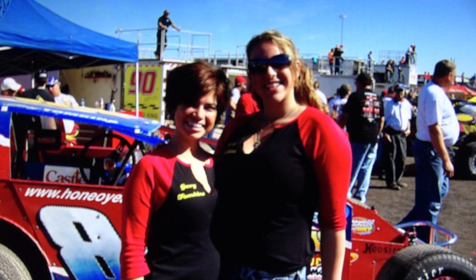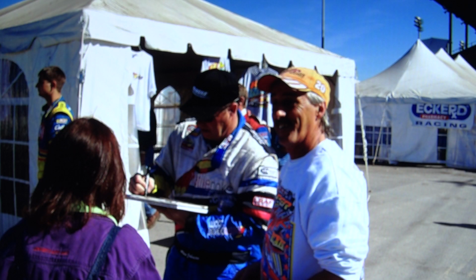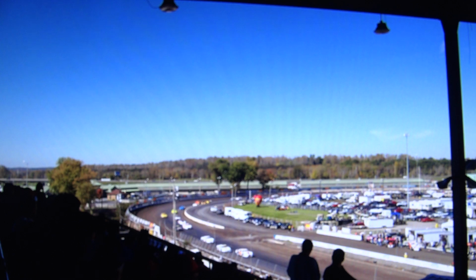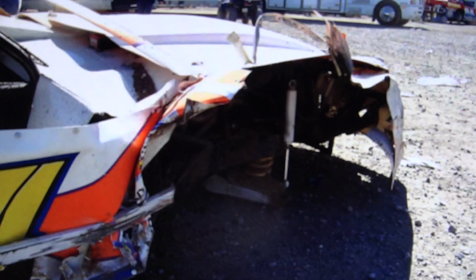There's the Dirt Divas. They were fixtures on the dirt circuit. Gary Tompkins fans, of course, back in 2006. Pro Stocks were always the first feature of the day, and they always put on a good show. Alan Johnson signing some autographs. There's Leslie Plank selling some Dale Plank swag as the Pro Stocks got ready to go. I'd always take a few photos as I was on my way up, and there's a car that didn't do quite so well at Syracuse.